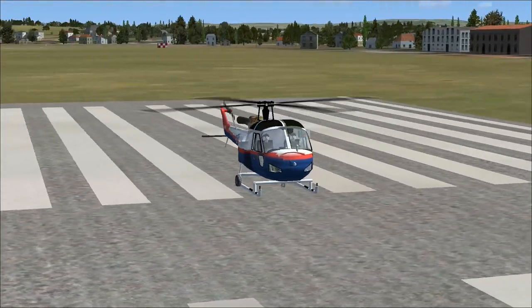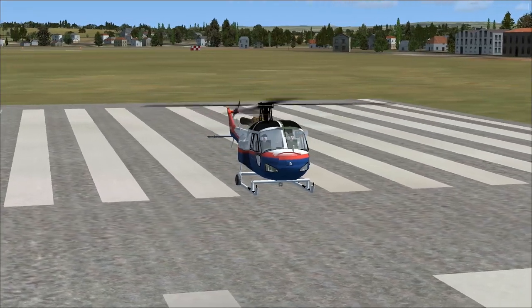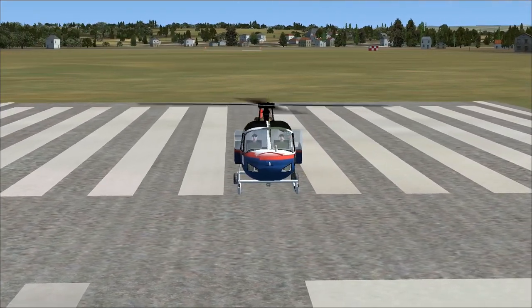This thing has the dumpiest little side, like little ears, little door ears. Woo, little door ears. I can hear you.